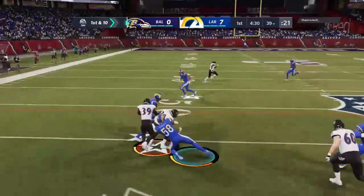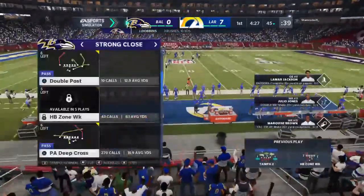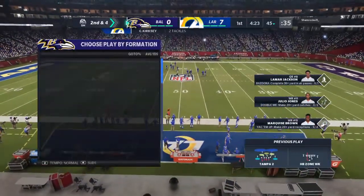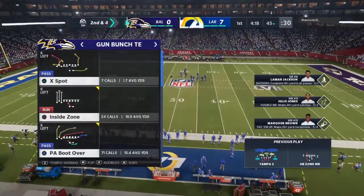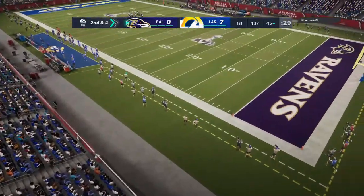Jackson on the give to Dobbins. And he takes this up right near the 45-yard line. He'll get a nice chunk there on the first down run, and it's 2nd and 4. A quick burst there, and he nicely bit off a pretty decent gain. 2nd and 4 at the 45-yard line.